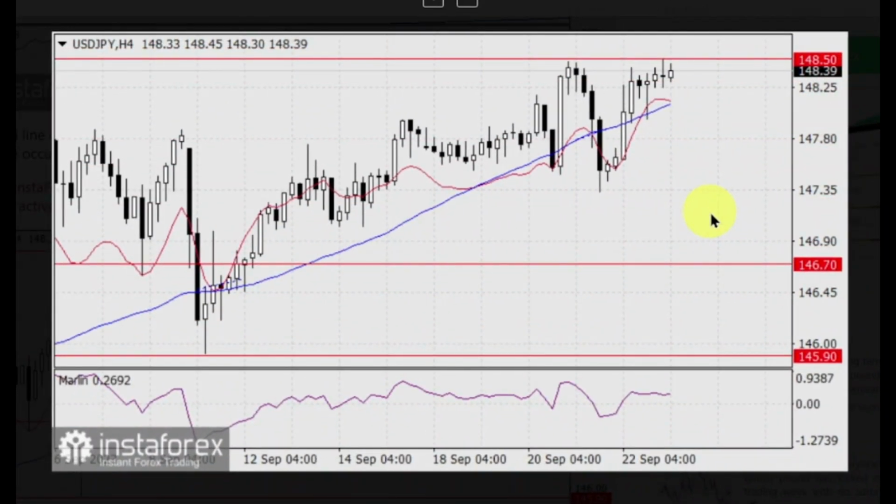On the 4-hour chart, the price is rising above both indicator lines, and the Marlin oscillator is moving to the right in the positive territory. This indicates an uptrend. The price is a few steps away from breaking above 148.50 and consolidating there. So, we're waiting for it to reach 150.00.